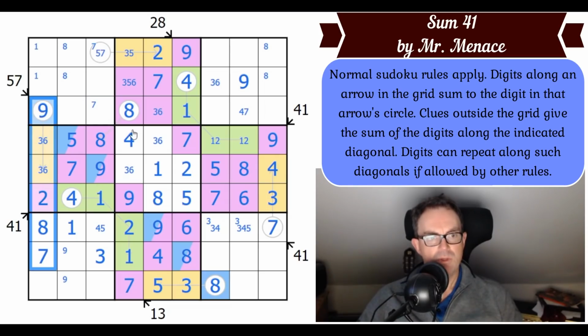And this column looks interesting, doesn't it? We've got to put 1, 4 and 5 into it. So that's almost very nice. 1, 4, 5, 1, 5, 1, 4. Yeah, there we go.